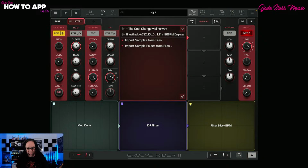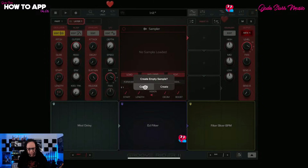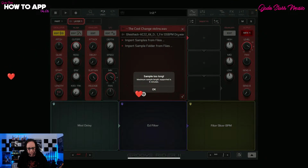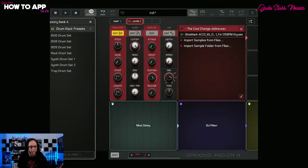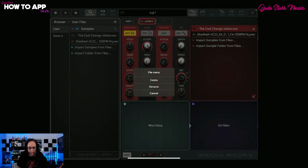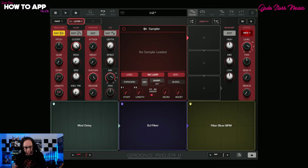So we should be able to delete this now, hopefully. Can I remove it? Let's come in here. I don't think I can. Oh, to delete something, we have to come over here into our user bank. And we should be able to hit the menu and delete. There you go. Not cool. 5 minutes, says Russ. 5 minutes is not enough, says Russ. He's had a gutful. He wants that to change.